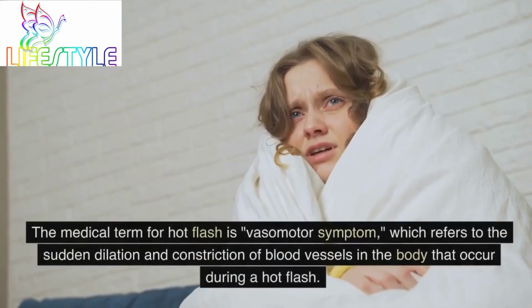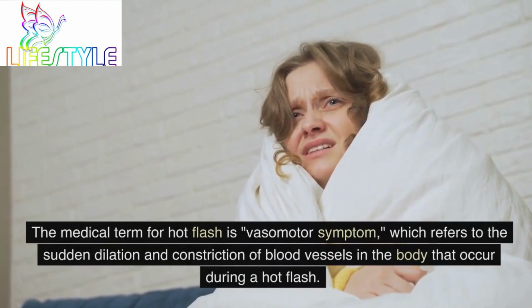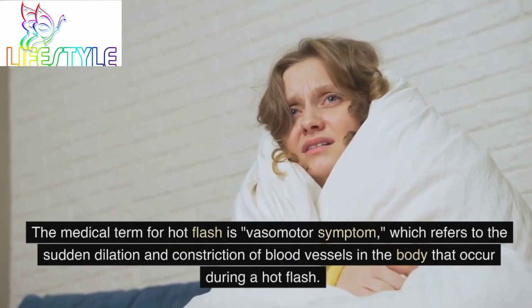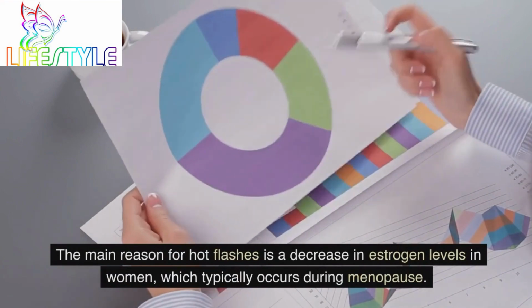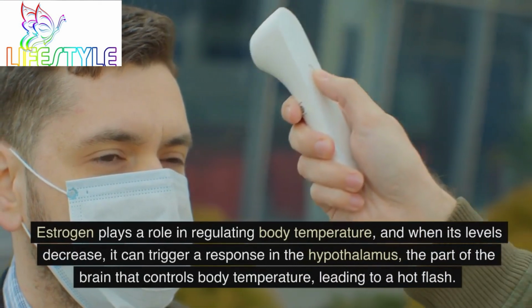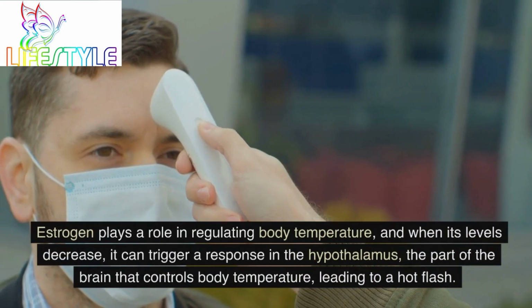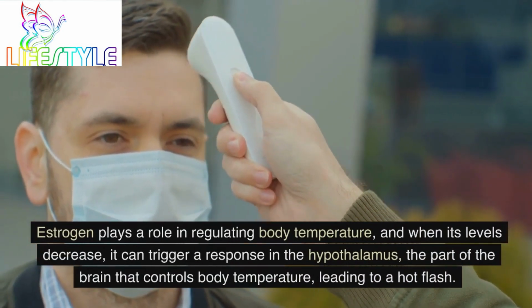The medical term for hot flash is vasomotor symptom, which refers to the sudden dilation and constriction of blood vessels in the body that occur during a hot flash. The main reason for hot flashes is a decrease in estrogen levels in women, which typically occurs during menopause. Estrogen plays a role in regulating body temperature, and when its levels decrease, it can trigger a response in the hypothalamus, the part of the brain that controls body temperature, leading to a hot flash.